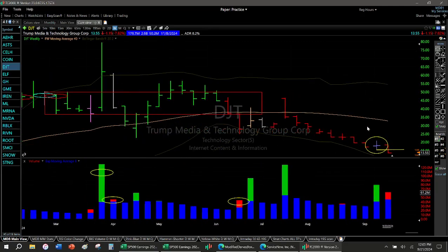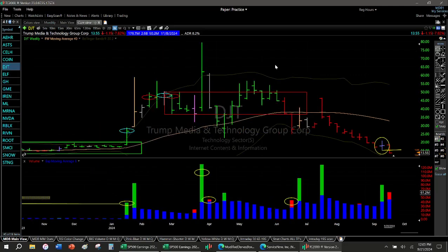DJT, I love Donald Trump. I'm voting for him, but the stock, it's not looking so good. A signal there with some volume, and all it did was resolve lower. Whoops. He never should have started tweeting on Twitter.